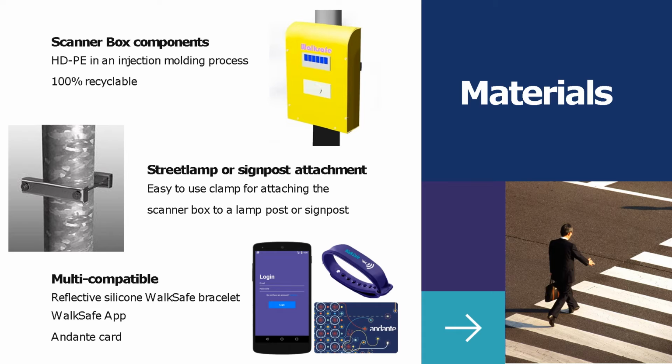Yeah, that leads us to our used materials. We used different materials in our project. For example, for the scanner box components, we decided only to use polymers because they have several advantages over other materials. They are relatively cheap, easy to manufacture, and they don't interfere with any signals. Furthermore, recycling infrastructure for different polymers is already in place. And the local company near Porto called Eureka Plus is going to sell us the 100% recycled HDPE granulate. For the lamp or signpost attachment, we decided to use a simple bracket system that makes WalkSafe easy to be placed in any kind of road.